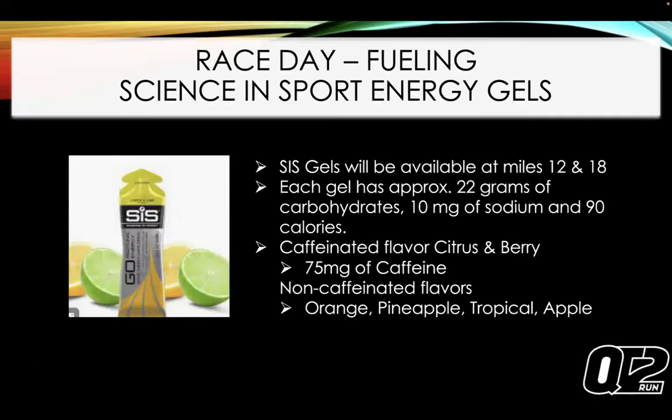Race day fueling, again, as I mentioned, Science in Sport Energy Gel will be available at miles 12 and 18. Again, if you don't feel like you need them right then, just take one, because you might need one at mile 20, and I'd rather you guys have an extra fuel right at the end when you need it, especially going up those hills.